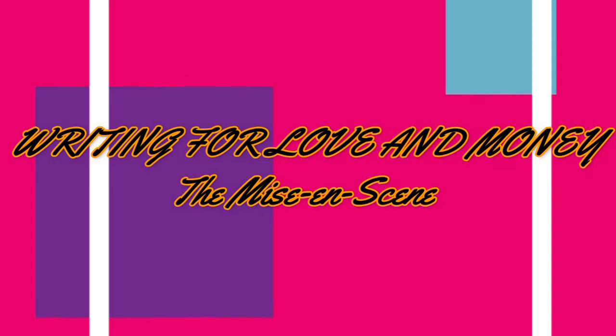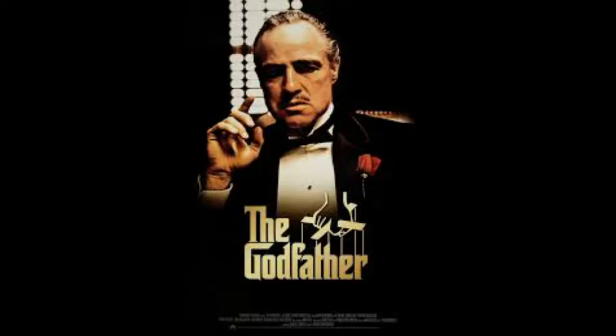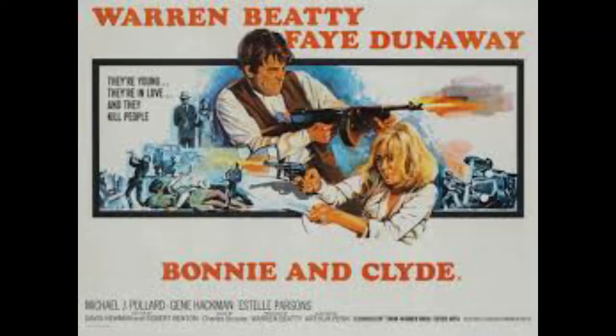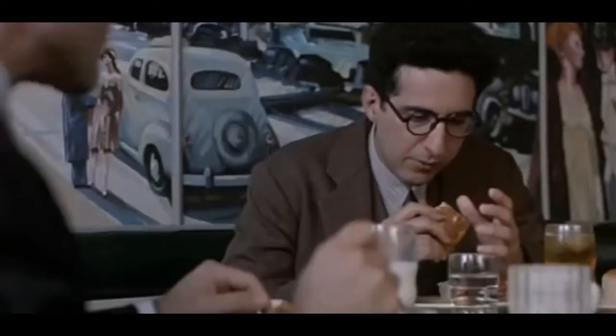Just what is the secret ingredient that converts the so-so script into something special? Its magic has been used in some of the cinema's greatest blockbusters: Chinatown, The Godfather, Goodfellas, Raging Bull, Die Hard, Bonnie and Clyde, even Enchanted and Spider-Man. The technique was first applied as far back as 1915 in the controversial success Birth of a Nation.